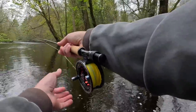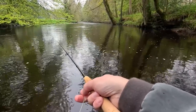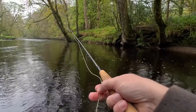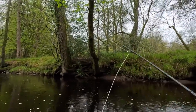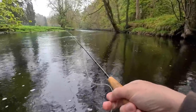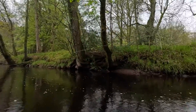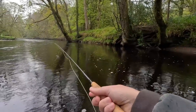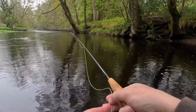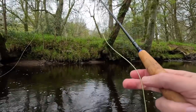It's a bit shallower there. I'll put it back up. I think that'll do us here, then we'll move down. A lovely bank there for fishing from. But as I say, I can only fish this side. There it is. Now we'll head down a wee bit, we'll fish the bend for this pool.